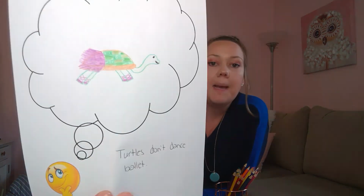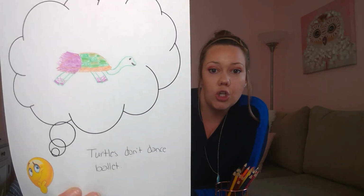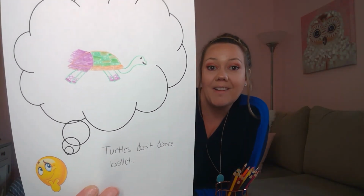So now that we've drawn our silly animal, we need to write our sentence. So it's the same kind of thing that we did last time. You're going to say whatever the animal is first, don't, and then whatever the silly thing is. So my sentence will be, turtles don't dance ballet. So you're going to do the same for yours, and then we'll be right back and I'll show you my complete page. Okay, so here is my completed page, my dancing turtle, and it says turtles don't dance ballet. So there's my second silly animal.